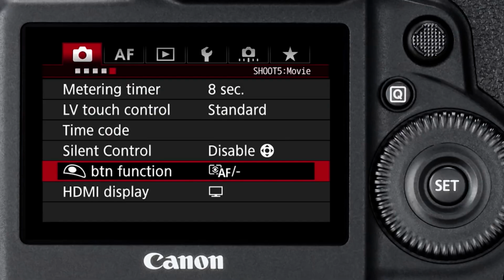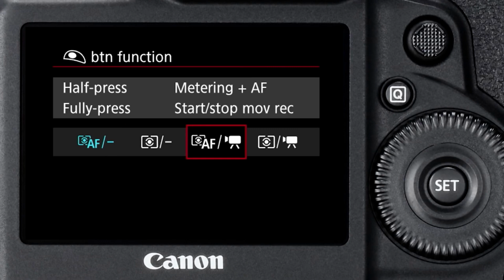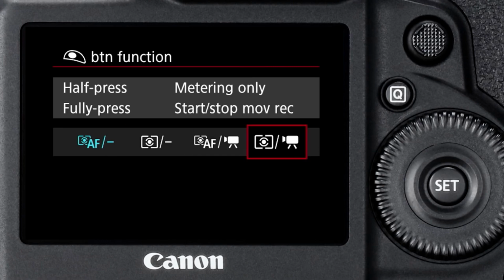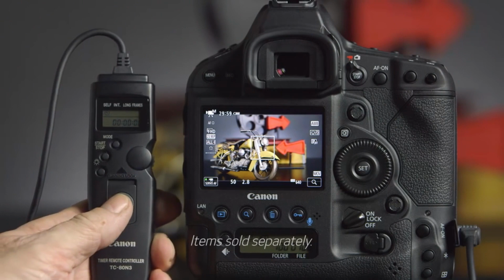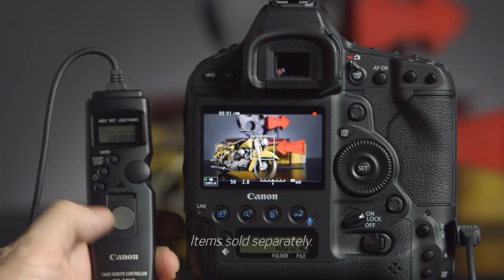I've used the set button for AF lock. I like it because it's easy to reach with my thumb and it's not used for anything except menu selection. AF lock can be configured with the shutter button and customized four different ways. Now this could offer you a way to remotely control those combinations of functions with a wired remote extension cable from up to 33 feet away. And it's great for when the camera is, say, mounted in a tree or behind a backboard.